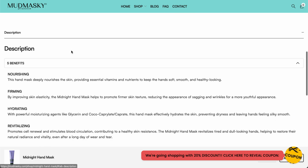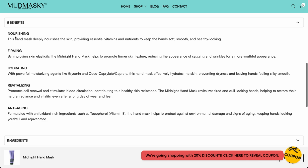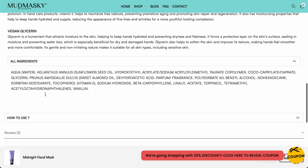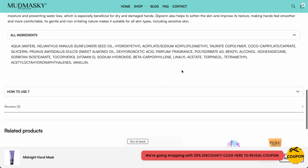I'm not sure what I'm going to do with this box, to be honest. Let me know what you think below. But it's nourishing, firming, hydrating, revitalizing, anti-aging, the ingredients list here. So I'm wondering, it does have sweet almond oil, sunflower seed oil. It just says perfume and fragrance. So I'm going to have to take a little bit closer look when I'm not recording to see.